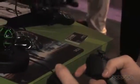So the way the controls work is my right hand controls the camera. I just tilt around in any direction. And you can see it's a free floating camera, so I don't have to be walked to the center of the screen. And I'm just going to pick up this cube here.